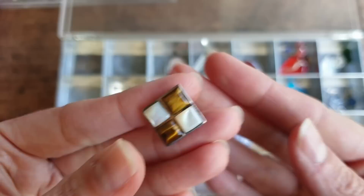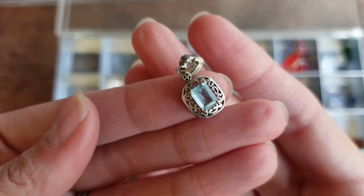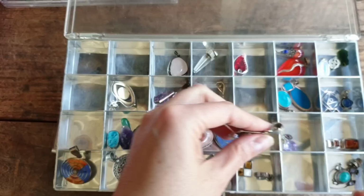This one is aquamarine. Can't see if there's a sterling stamp on it. It looks sterling. Aquamarine pendant. But it could be white gold as well. Have a closer look. What's up here? Just a costume pendant, it looks like. Doesn't look silver to me. Very different. What have we got down here? Another amethyst cabochon pendant.